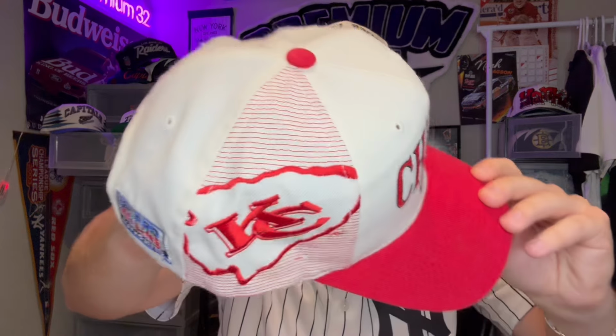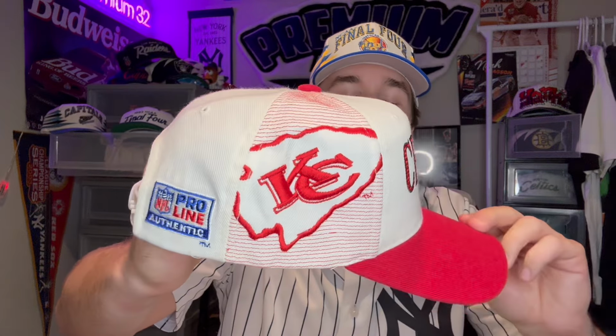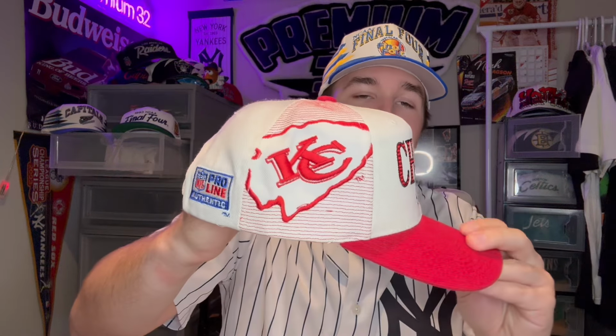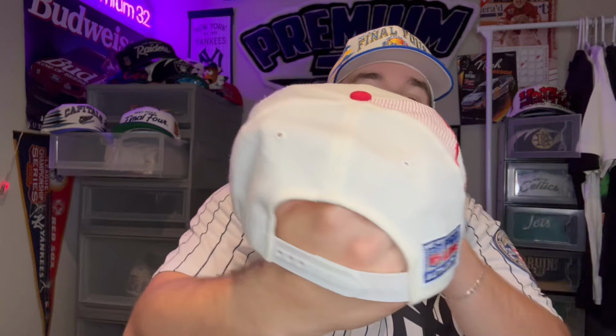So we've got a Kansas City Chiefs. And if you're not familiar with Sports Specialties Lasers, what makes them special is the nice, really high quality stitching with the bright colors. The team logo on the front, or team written out on the front with the logo. And then that side panel, which has those little bars, which are called the lasers. And then usually the alternate logo is shown on the side there. But we've got that Chief arrowhead right in the middle, and then NFL Authentic Pro Line on the back.